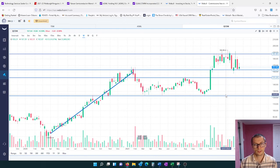And then Qualcomm, same thing here. Now would be, sure, a decent opportunity because it's right at one of those resistance lines. Chances are it will bounce back, or at least stay steady at that line. So I think now would be a decent time to buy. I'm just a little worried that it could pull back all the way to 150. And if it pulls back to 150, it could easily pull back to 125, which, for us, just means more opportunities to buy.